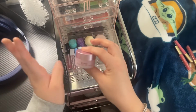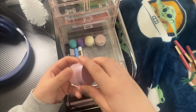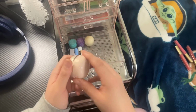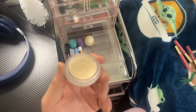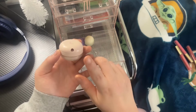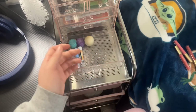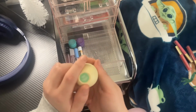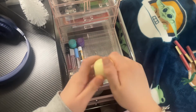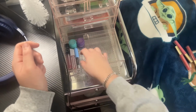Then Fresh Rose Petal Soft Lip Cream. I love this lip cream. I'm trying to savor it as well. We then have Lip Sleeping Treatment, or Lip Balm Treatment, whatever this is called. I love it either way. It did come with a lip brush, but I, of course, lost that. We have EOS Vanilla Bean, which is one of my favorites. And then we have Sapsticks Graham Cracker, which is a good one.